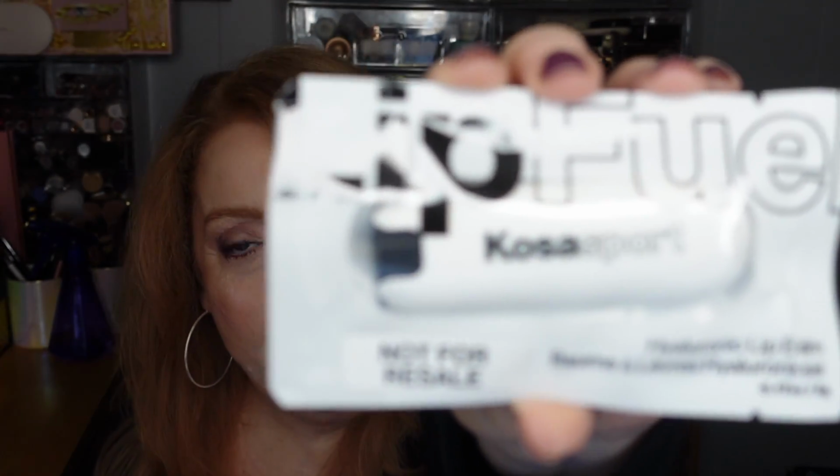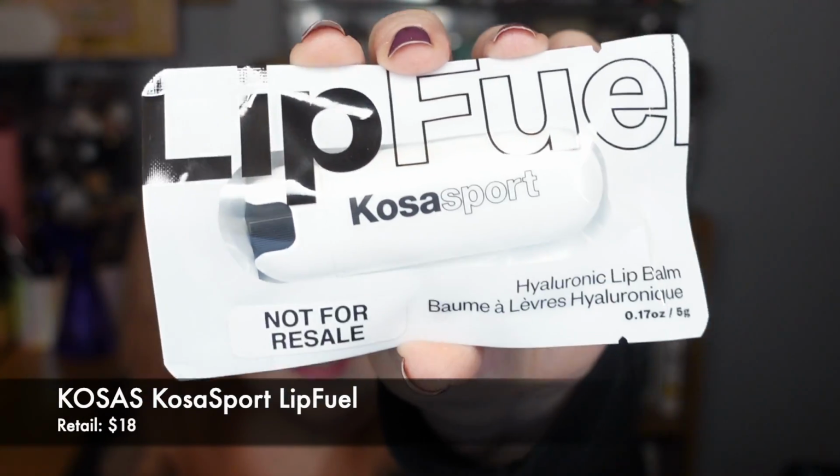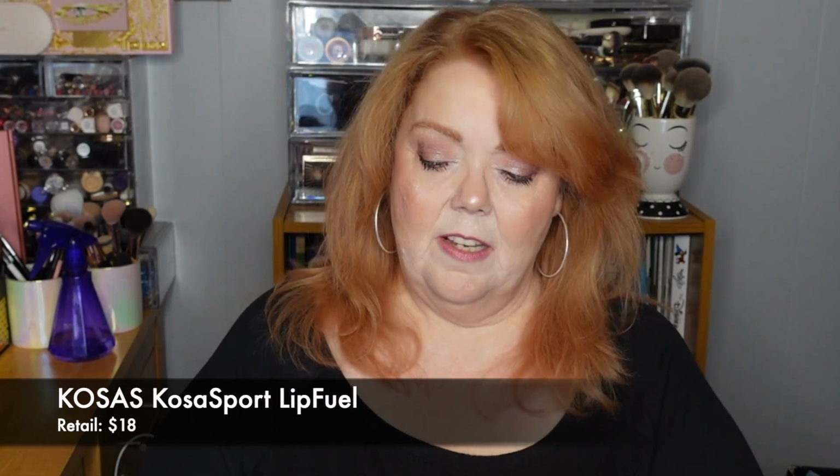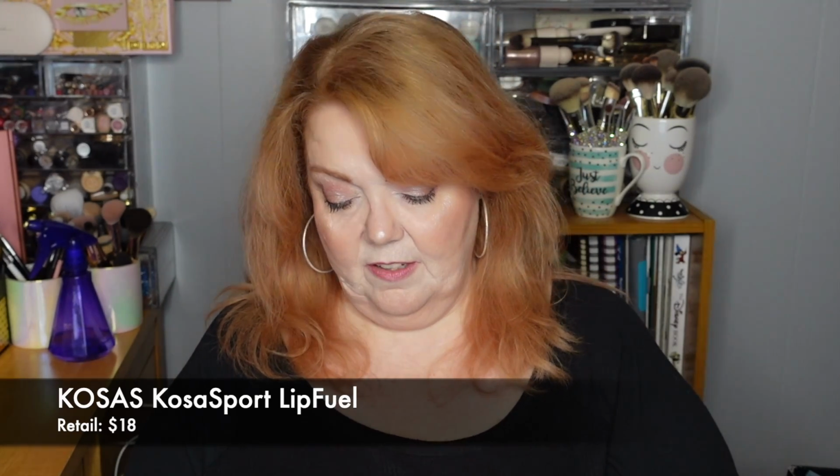Okay, our first item is from Kosas, and it is the Kosas Sport Lip Fuel. This is an ultra hydrating hyaluronic lip balm delivering advanced lip care powered by active botanicals that transports you to a sport state of mind. And let's see, I'd have to open it to do this.